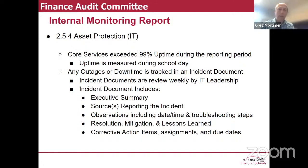And then we'll assign people to follow up on that and also assign due dates. And so that's our process for responding to an incident.